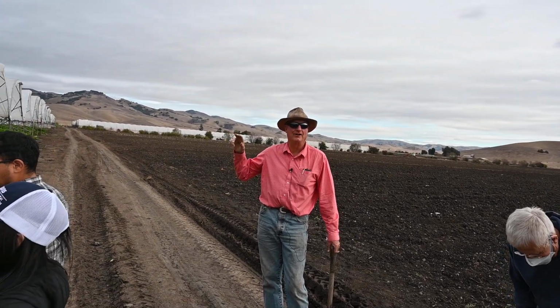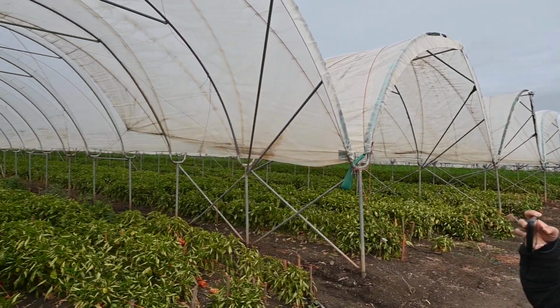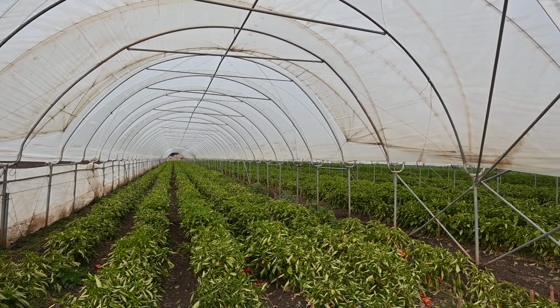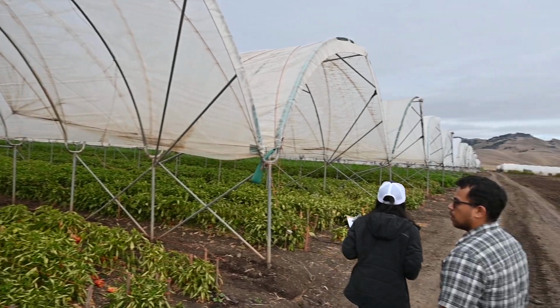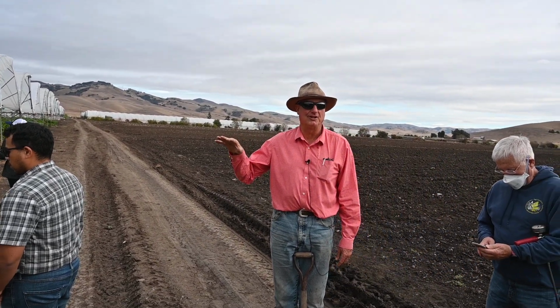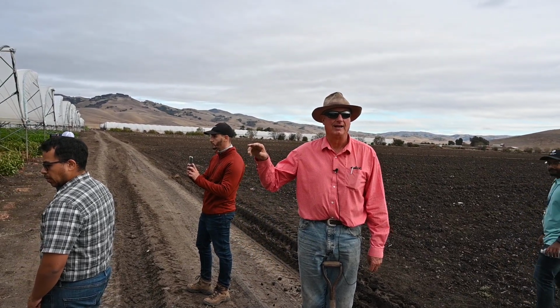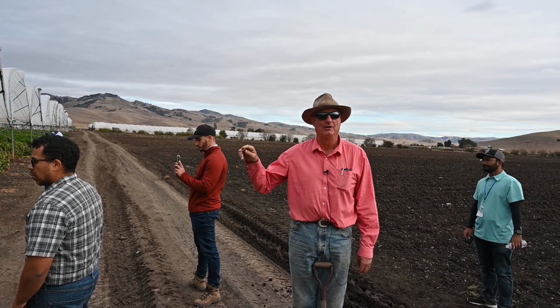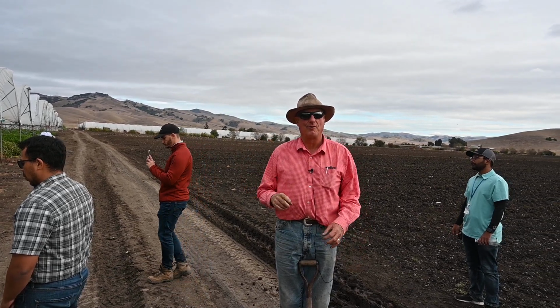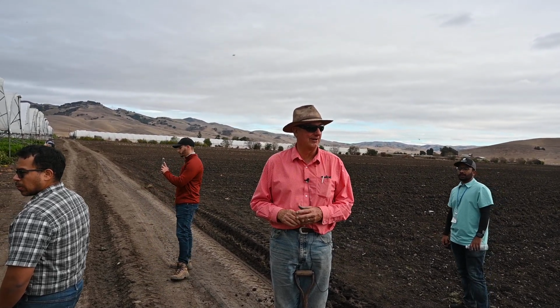So on this location, we have 12 acres of hoop houses. And we initially put them in for season extending of peppers and tomatoes. So these peppers are our last peppers of the season, and we'll probably get production off of these into early December. We have one more field tomato, but once we get a little bit of chill or frost, they're going to probably go downhill pretty quickly.